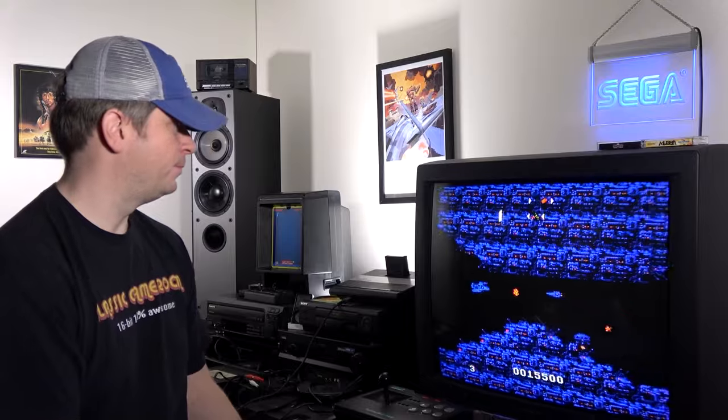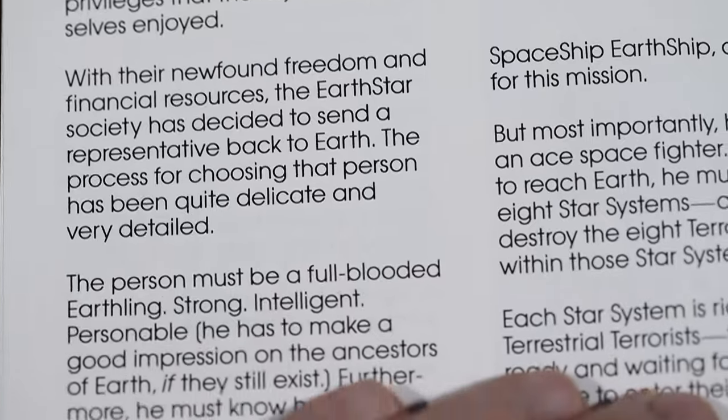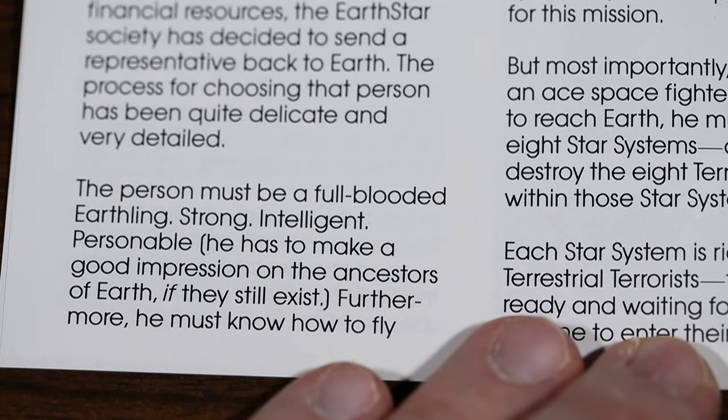Better move along here. Blah, blah, blah. Okay, they're gonna send a representative back to Earth. That person must be a full-blooded Earthling. Strong, intelligent, personable, just like you. And he has to make a good impression. Oh, no, sorry, no ladies. He has to make a good first impression on the ancestors of Earth, if they still exist. Well, why wouldn't you send some hot robot girls? I didn't just say that out loud.